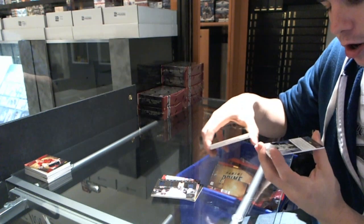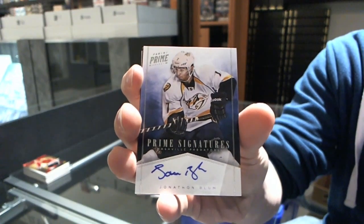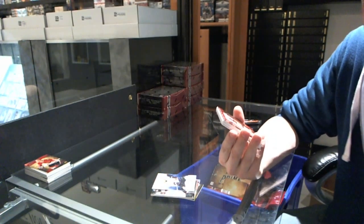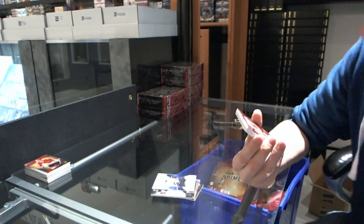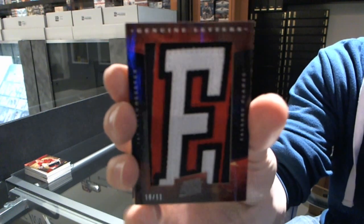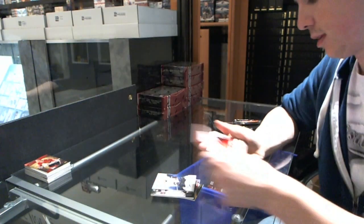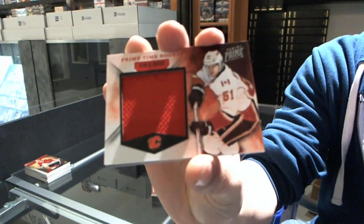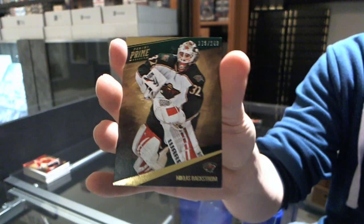We've got a Prime Signatures, number 99, for the Nashville Predators, Jonathan Blum. Well, that's nice. Numbered 10 of 11, Genuine Letters, for the Calgary Flames, Jay Bouwmeester. We've got a primetime rookie jersey, number 99 for the Calgary Flames, Roman Horak. And a base card 249 for the Minnesota Wild, Nicklas Backstrom.